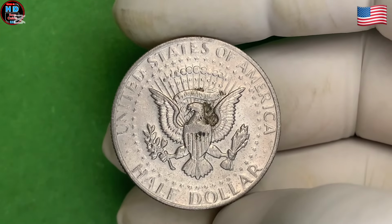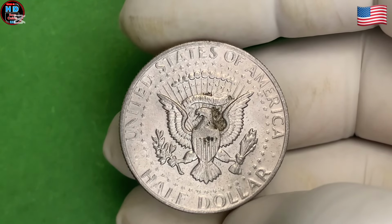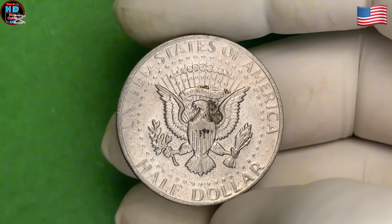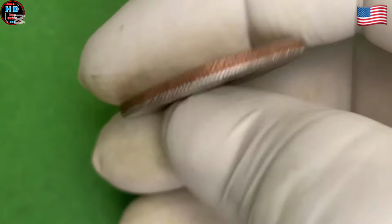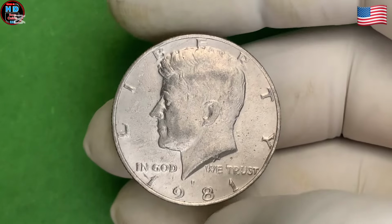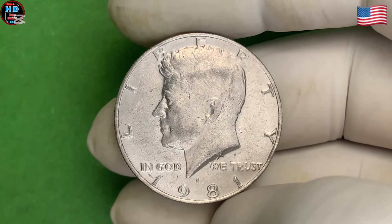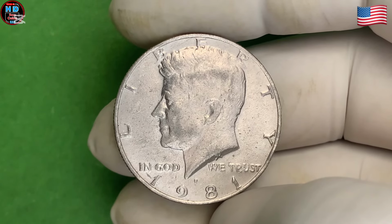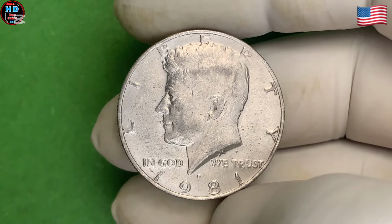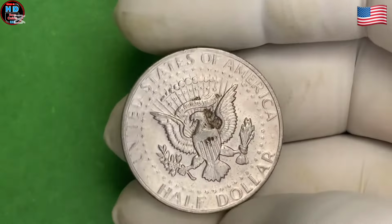This change created a distinct divide between the general population and serious coin collectors, with the latter group eagerly searching for well-preserved coins from years gone by, including 1981. Now, let's talk about the value of the 1981 Kennedy half dollar. Many coins from this year, especially those that have been used in circulation, are worth only their face value of 50 cents. For the vast majority of these coins, that's all they will ever be worth.